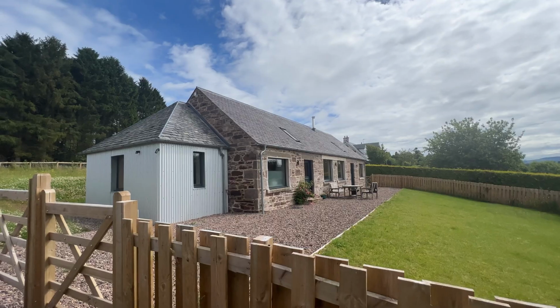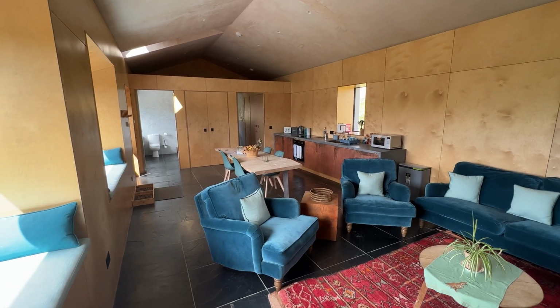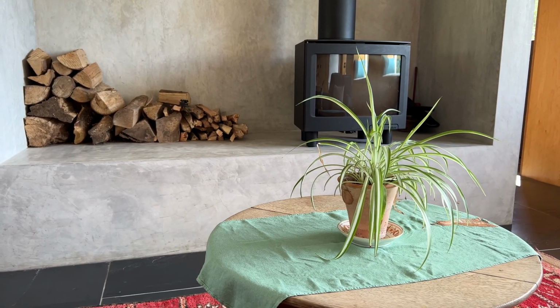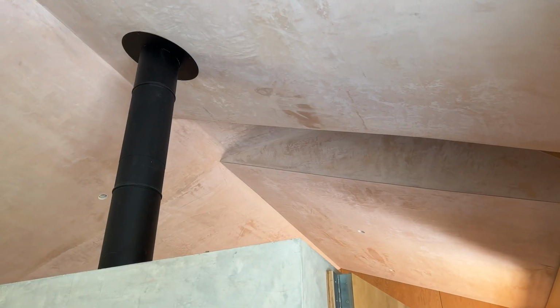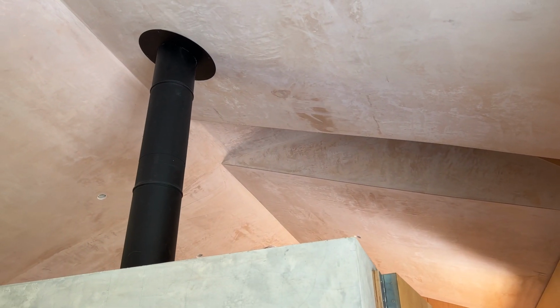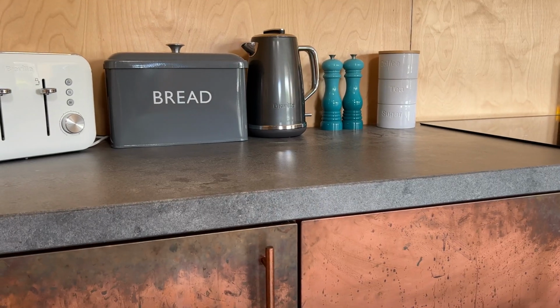But the design of the bothy was really the highlight for me because it had this cool Scandinavian, utilitarian, minimal vibe mixed with some more Scottish rustic touches. You had plywood everywhere, which was incredible, and this centerpiece of the concrete fireplace surround. And then the kitchen, with the copper cabinets and the stone top.